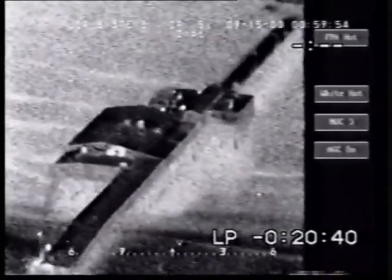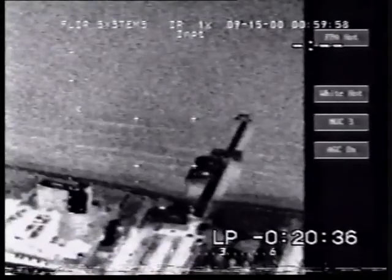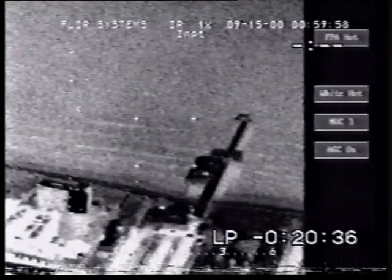But the hopeless fugitive probably couldn't outrun a glacier. If he'd gone this way, or even this way, he might have made it. Instead, he's picked the worst escape route possible: the pier. It's not until he gets right to the end of the jetty that he realizes there's only one way to go.